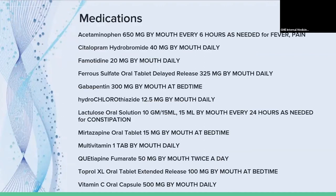All right, so these were all her medications that she was on. She's on mirtazapine 15, quetiapine 50 milligrams twice a day, Toprol 100, citalopram, and acetaminophen, all of these basically from the nursing home.